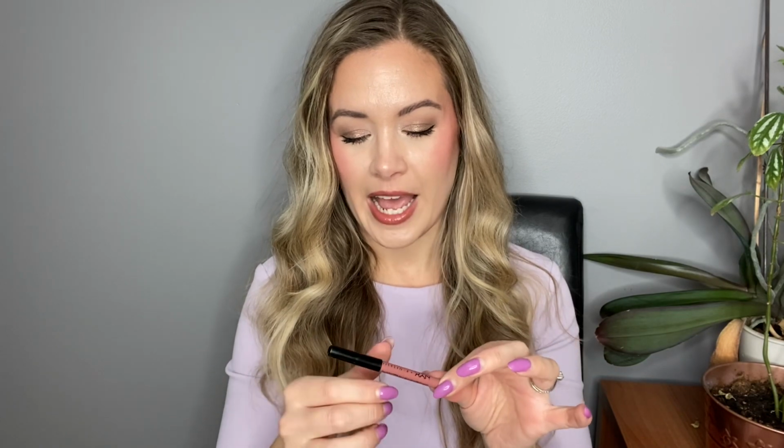And then last but not least, I have a couple of lip products here, and I have both of these on today. So this lip liner I have had, well, you can tell I've had it for a while. This is the NYX Slide On Glide On lip liner in the shade Nude Suede Shoes. I feel like this is one that everybody had at one point in time. I used to hear people talk about this one all the time, and this is one that just lives in my purse.